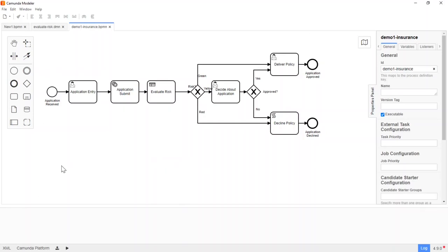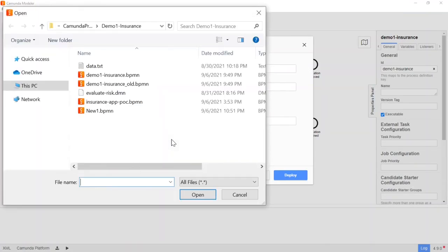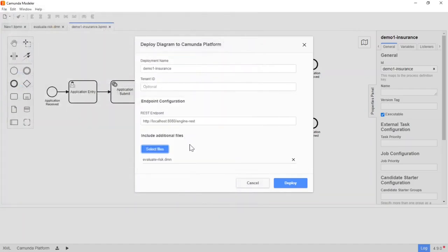And that's the beauty of using a no-code, low-code tool, that while you are doing the business specifications, parallelly you are building and doing the implementation as well. So I click the deployment process, and my deployment name would be the same as, I can choose another name, but I'm keeping it the same as the ID of my process. And then it will be using my local Camunda platform REST endpoint, that's localhost 8080 and then engine REST, and it will be using the REST service exposed. And then here I can choose the file, the DMN file, and then I'll be clicking the deploy button, which will be completing the deploy.